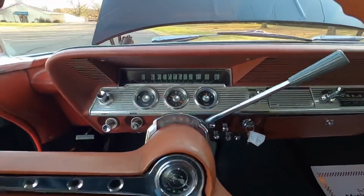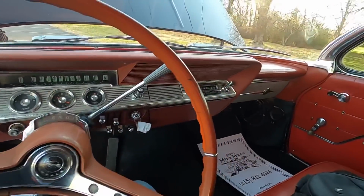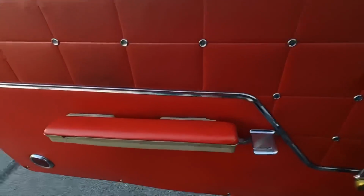Okay. It has a generator light on, but this thing has an alternator on it, so that's probably why it's on. Let's jump out of here.